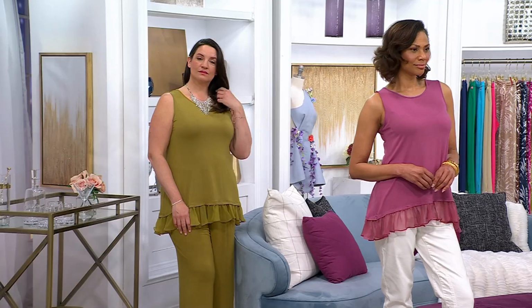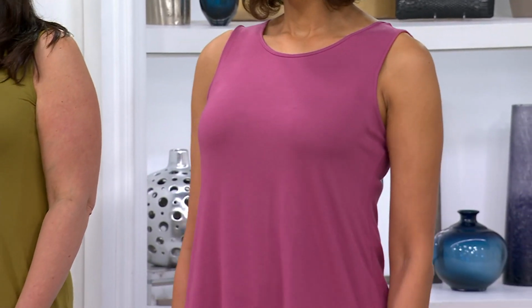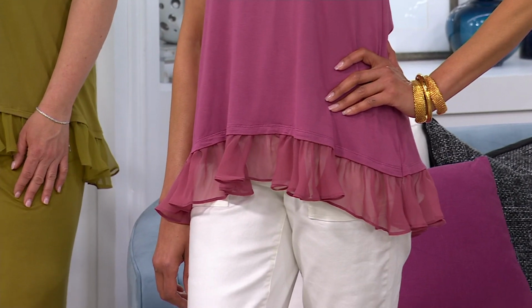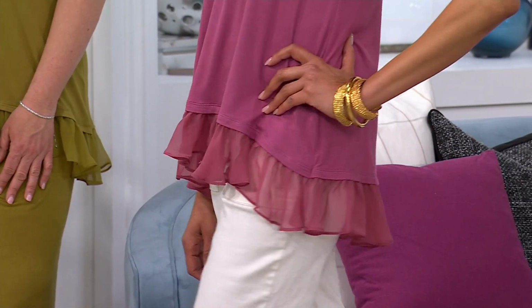It's been with me since I've been at QVC. We love this fabric. It washes beautifully. The chiffon washes. You don't baby these clothes, which is amazing with all of these trims. And they do change something. And you know what it is?